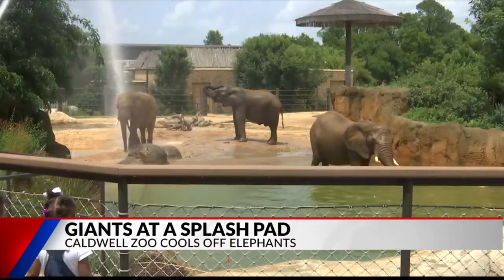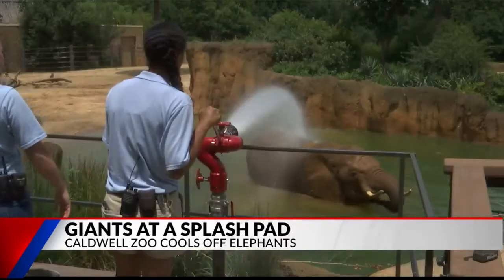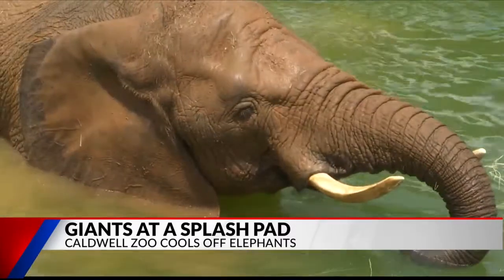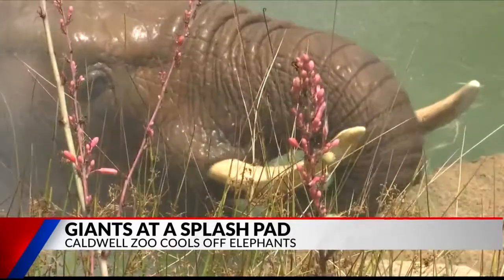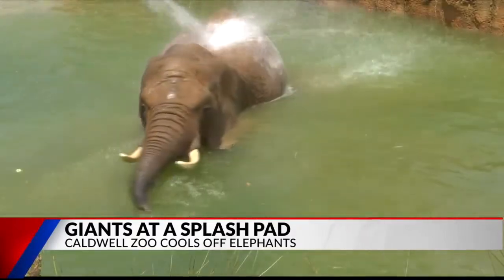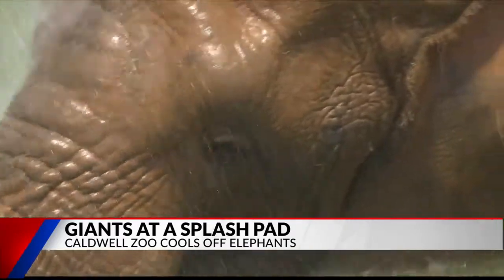Caldwell's three African elephants enjoy cooling off in this mega splash pad every few days. Staffers control the pressurized water spout and spray the mammals as they swim in their pool and dive for veggie treats. The water cools them off and also gives them a bit of a massage. 43-year-old Tanya is always the first to plunge into the pool when the cannon comes out. Staff says this is her number one way to cool off in the summertime.